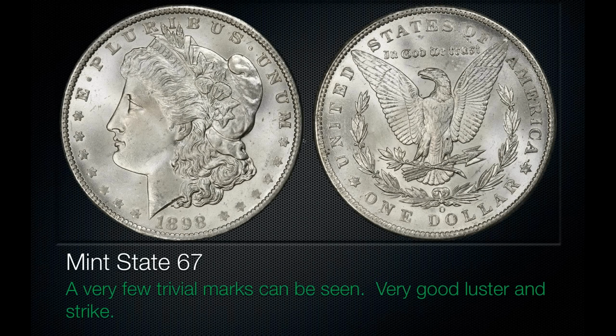And by mint state 67, you have even fewer marks. The cheek here at this point is practically perfect. The reverse has very, very few marks once again, almost nothing on the devices or in the hair. And with a coin like this, you're starting to see some very rapid price escalation. Even a common date Morgan dollar in 67 is a pretty expensive coin.